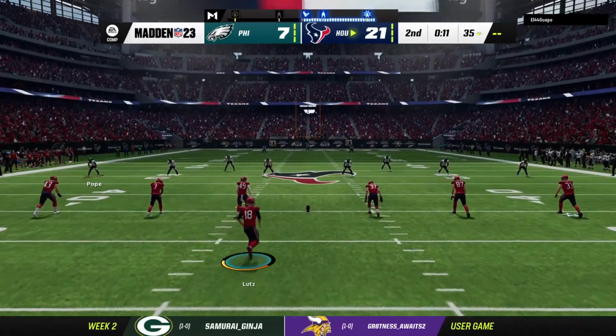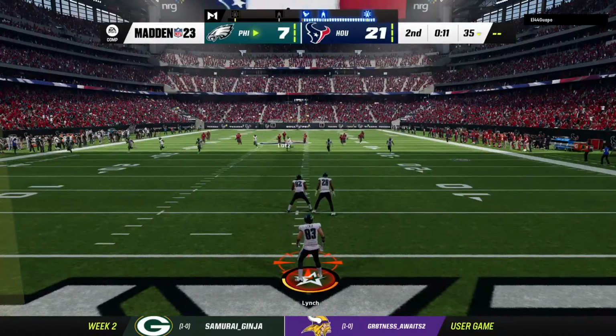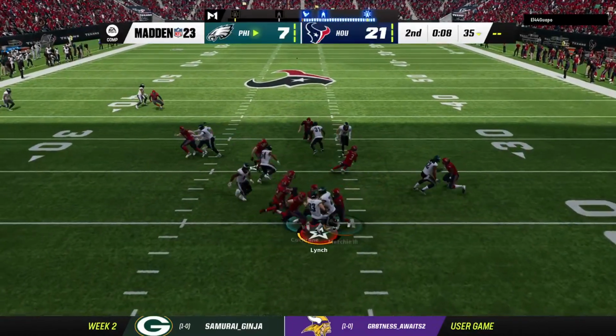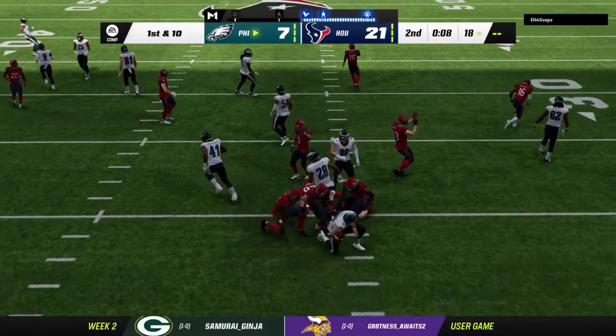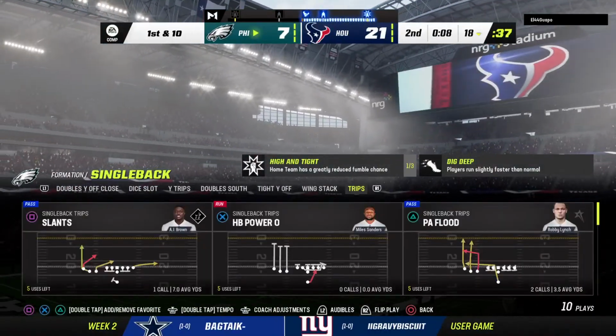So not much time to speak of remaining in this first half as the kick's away. Taken at the goal line. And no alley to be found. The coverage was solid, and he's dropped at the 18.